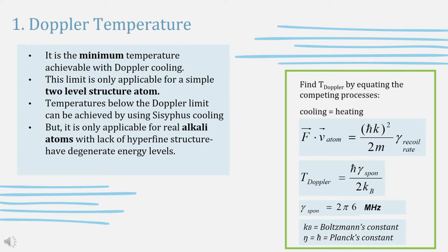But you must note that this method can only be applicable for a real alkali atom with hyperfine structure, which means that they have degenerate energy levels. Next, we are going to find the formula to get the temperature of the Doppler limit. First of all, we need to equate the process between cooling and heating. Finally, we will arrive at the first equation.